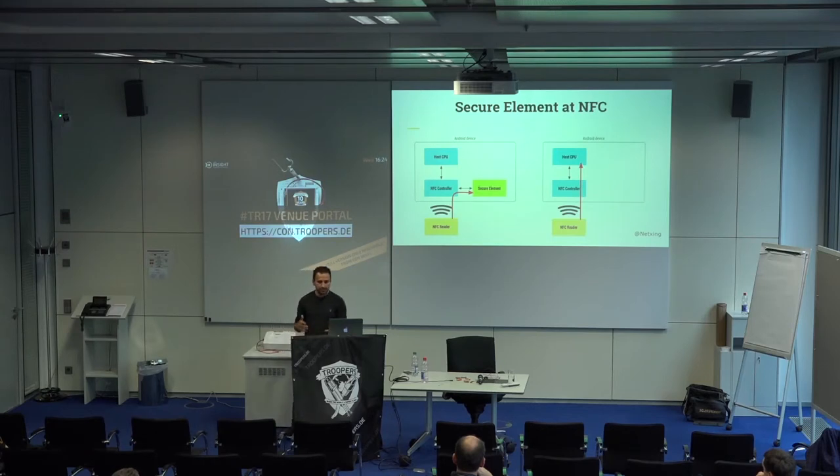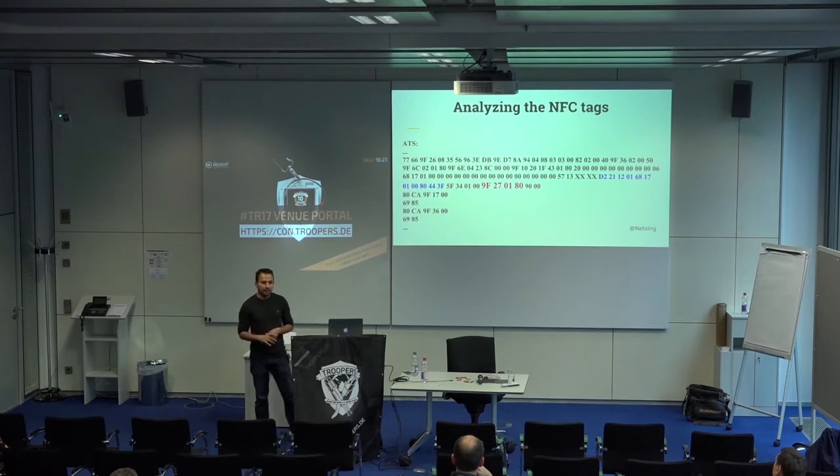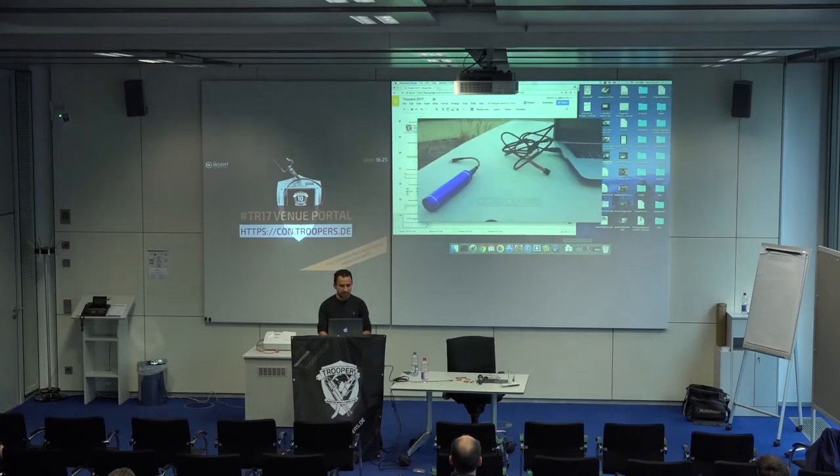But what I found, on your right side, is how Samsung Pay works. I think they don't have any secure element to make transactions. But in the log of the NFC tags, I found that they use a cryptogram, but it's not working correctly. The blue is the second part of the track, and the next part is the cryptogram. After that, I see the 9000, which means it's a successful transaction, a successful communication. So what I found was that it's possible to intercept NFC tags.